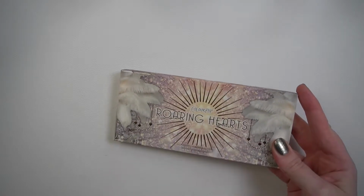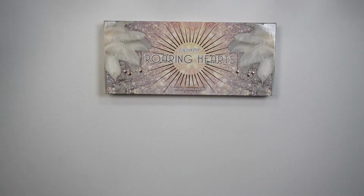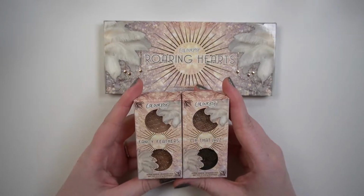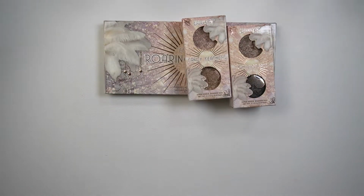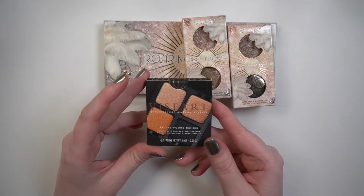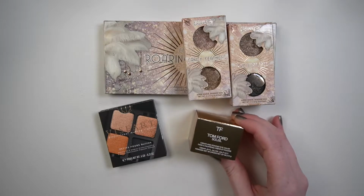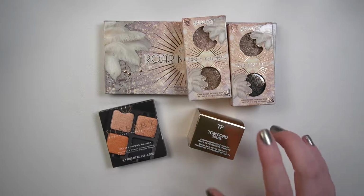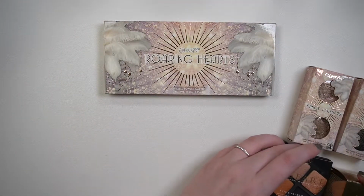Okay, so let's take a look at the various options we have here. This is the Roaring Hearts palette, and then we also have from ColourPop two of their Super Shock shadow duos. So we'll compare those. And then we have the Viseart Petite Bullion Quad. And then finally we have the Tom Ford Soleil Cream and Powder Eye Color. So obviously we have some different formulas to try out here.